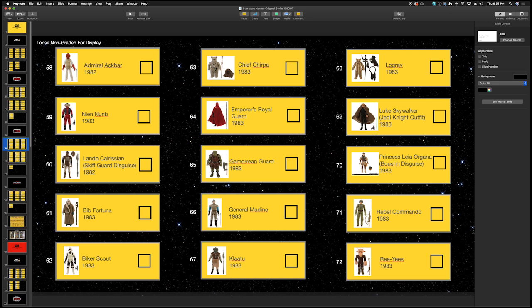General Madine, I think I have like 2 of him, obviously not with the staff. I don't know why I have 2. It's such a boring character, but I bought 2 of them when I was a kid. Klaatu, I think I have this guy, but without the skirt, so I'm going to have to pick up the skirt or pick up another Klaatu.